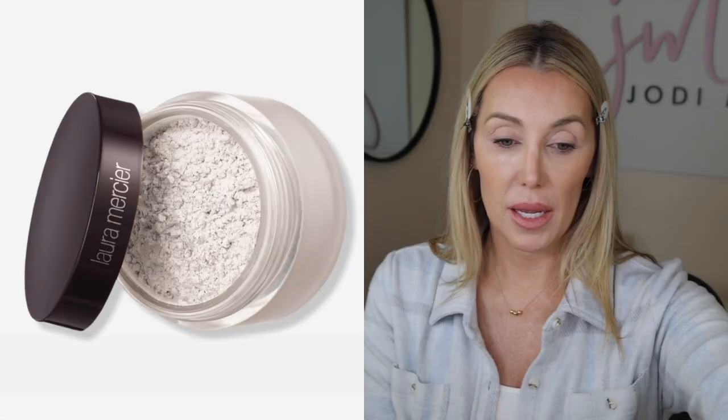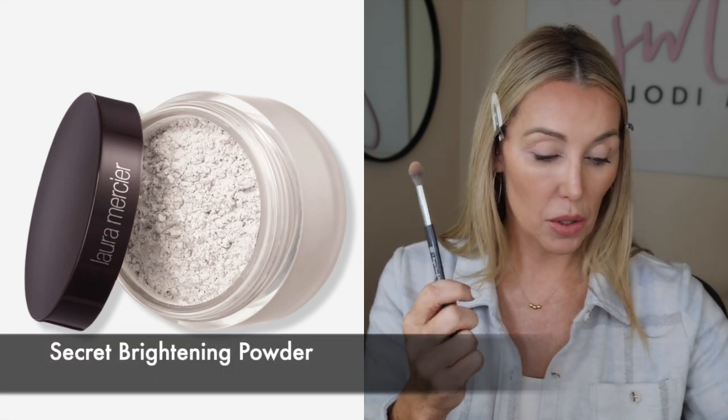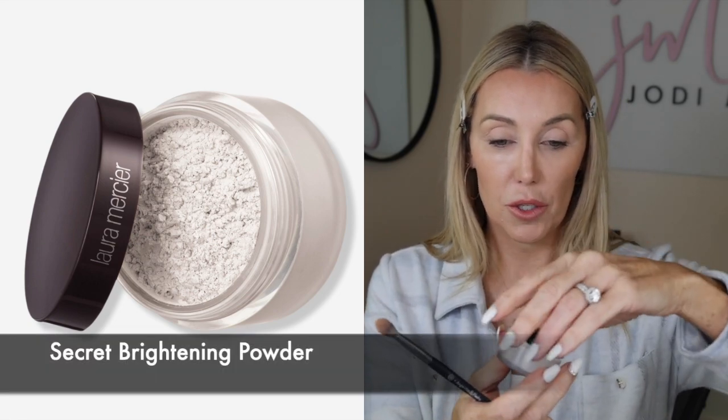And then I will just grab a quick fluffy blending brush, put in a little bit of my translucent powder. Oh, did you see that? I hope I got that on camera. A little bit of the translucent powder just to set that concealer and keep it from creasing.